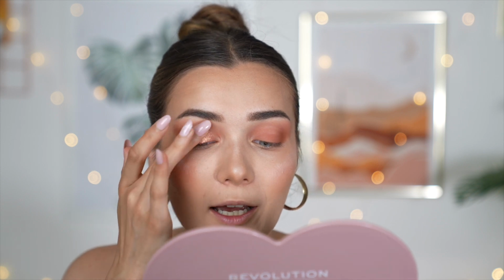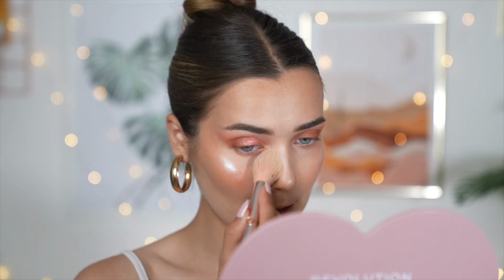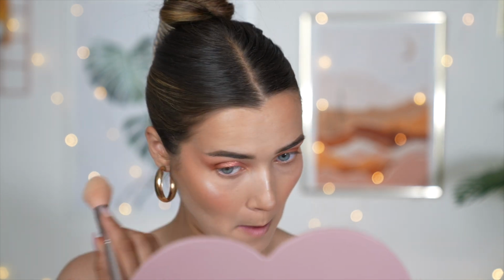Oh my god. This is so stunning. Are you kidding me? Okay, there's a little bit of fallout with that one, which definitely just ruined my concealer, but it's okay. I'm just gonna apply the same on the other side. I don't think you guys understand. I'm actually obsessed with this look. So in terms of the packaging, I feel like Kylie deserves a -10. However, the product does redeem it, so I'm gonna give this a 10 out of 10.